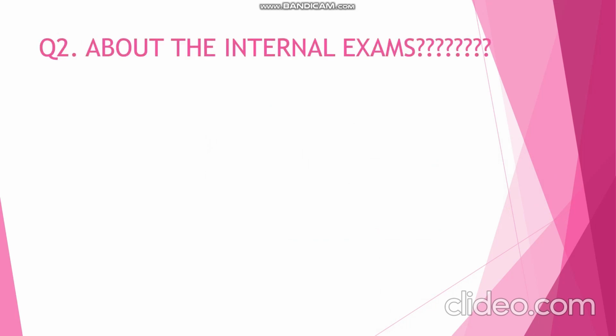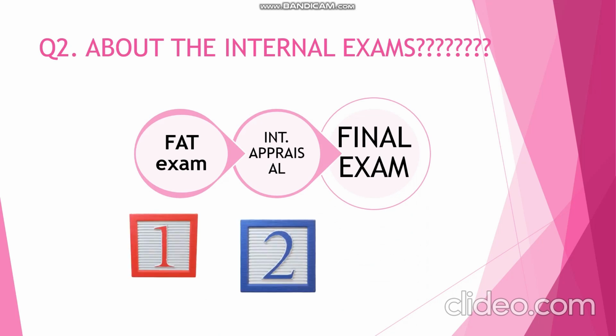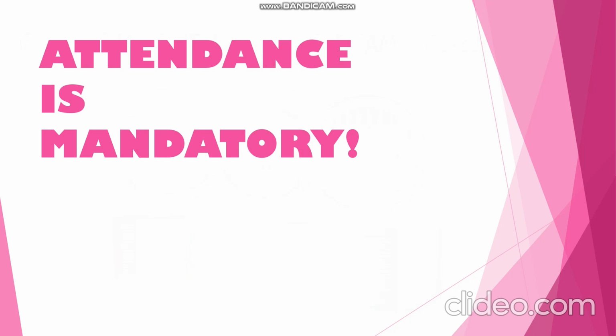Now about the internal exams. Throughout the 2-year course, you will have 2 internal exams. One is the FAT exam and another is the internal appraisal exam. So if you study for these exams a little bit, it's going to help you in your main exam preparation. Both of these exams are kept for practice only and not for any marks benefit. But please remember, your attendance is mandatory.